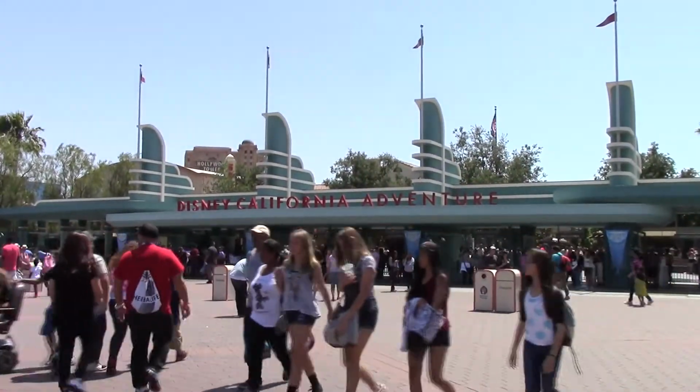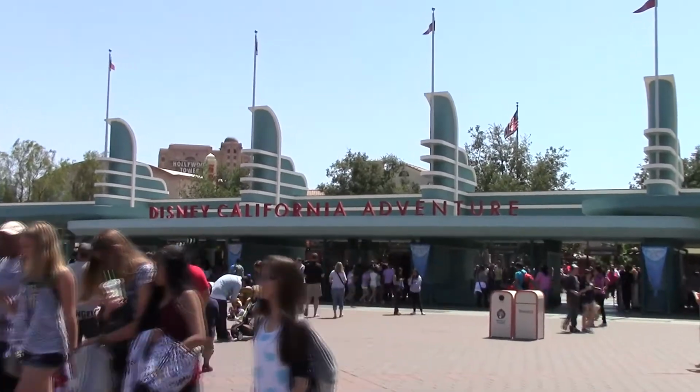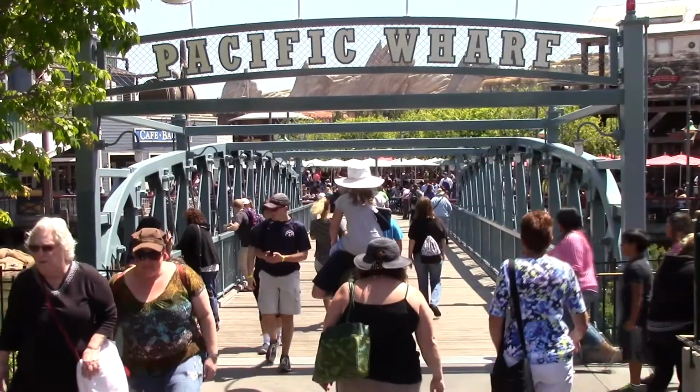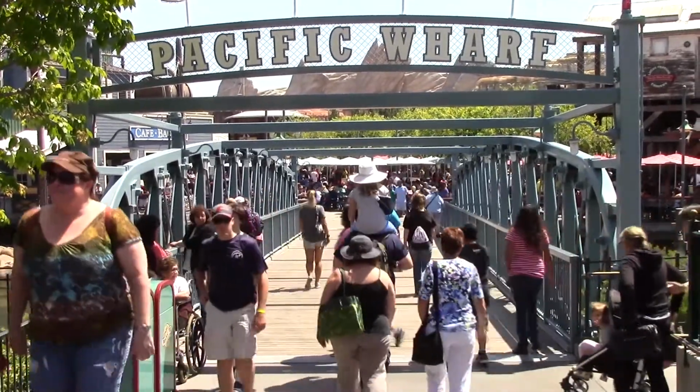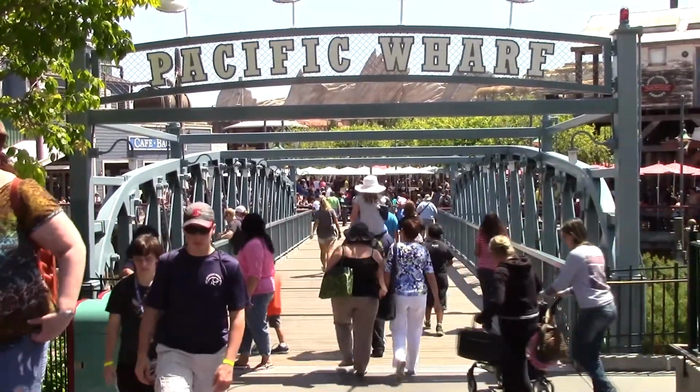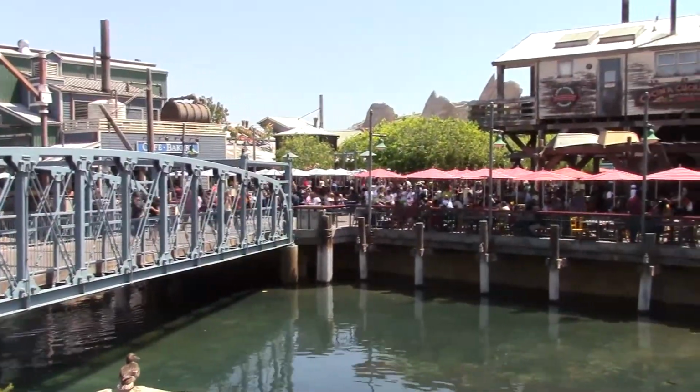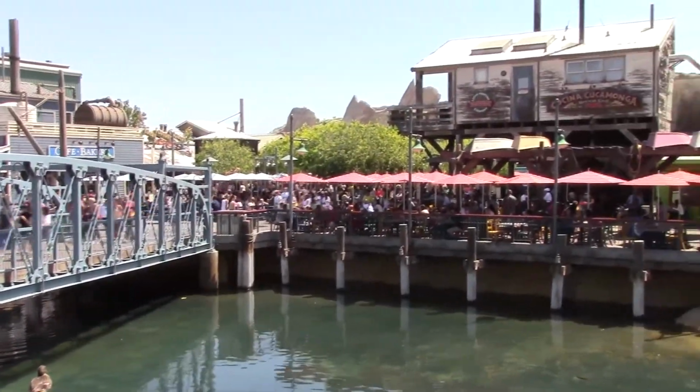Next off, we headed over to California Adventure for some lunch. We couldn't figure out what to do, and we haven't been over to Cochina Cucamonga, so we decided to head over to the Pacific Wharf. This area has a few different food options, and we just decided on Mexican today.